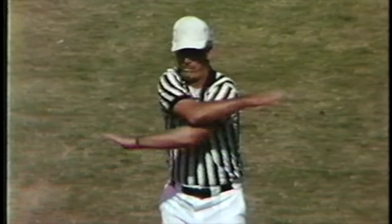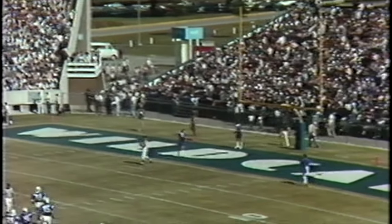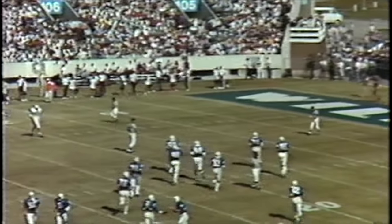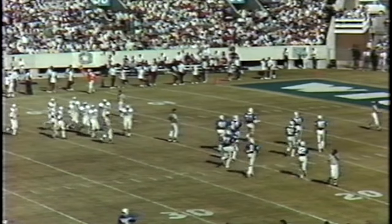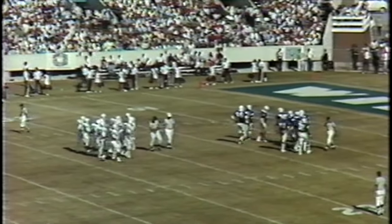Wide to the left. So Penn State is not able to take advantage of the fumble recovery. Kentucky gets the ball. There's a timeout on the field. With the score, Kentucky 7 and Penn State nothing. We'll be back right after this.